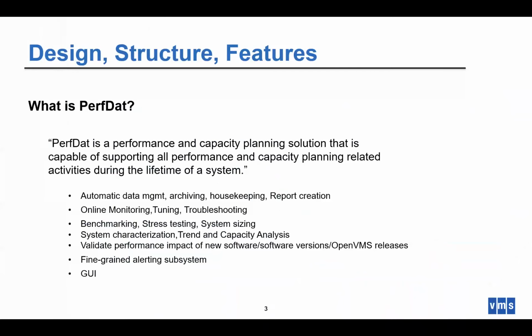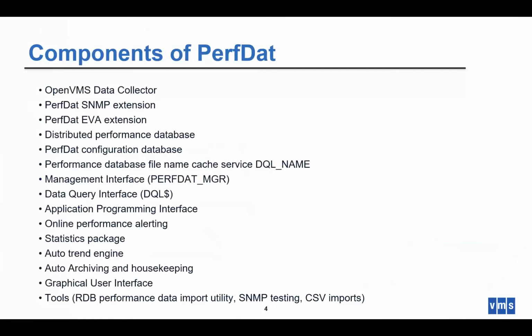feature to benchmark a system, to do stress testing, or to characterize a given system and see how it behaves over time. You can do capacity analysis, and you can use that feature to, for example, examine any performance impact of new application software or new OpenVMS releases or even hardware changes. As I said before, it has a very fine-grained alerting subsystem, and it has a Windows-based GUI, which will be the thing we will use later on during the demo.